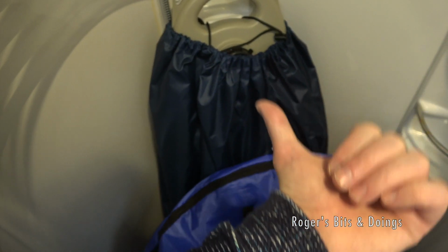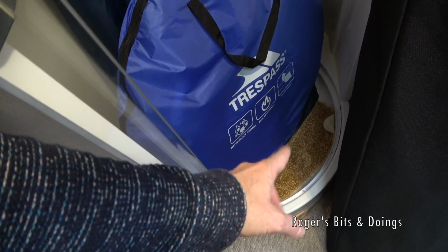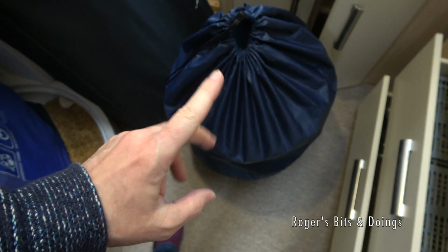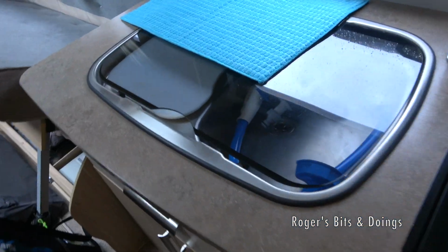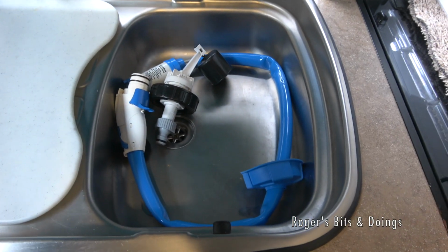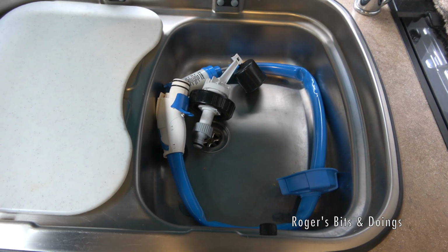We've got our wastewater tank stored there. Protected the bottom of the shower with the bath mat there. And this is our clean water container. So we'll leave access to this in case he needs to connect it up to the water. This shouldn't be here. This is some packaging material. And in the sink, we've got the old Truma Ultraflow pump for the water.